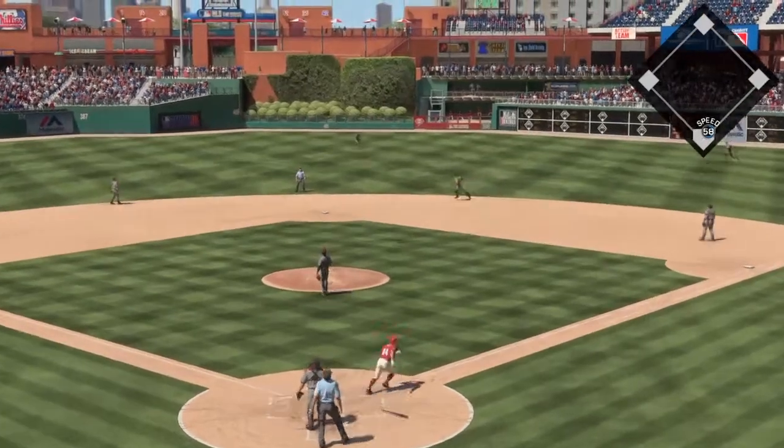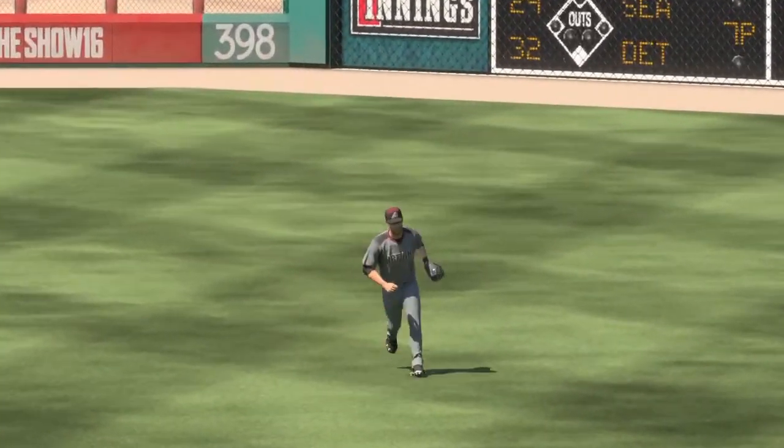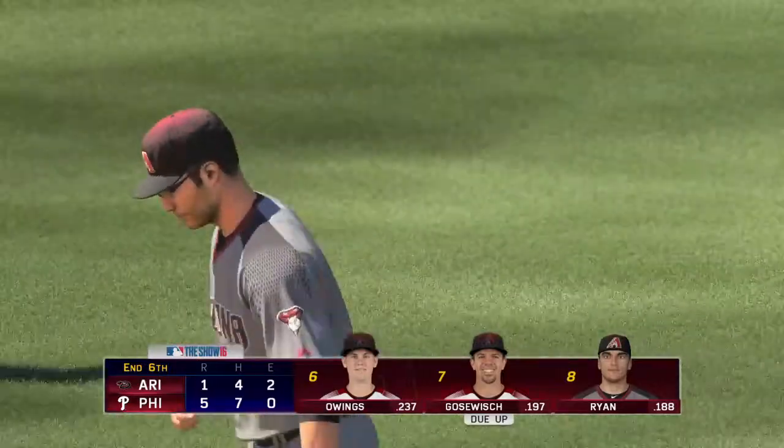This one's blooped out toward right center field. And he'll get there in plenty of time to put this one away, and that ends the inning. Phillies down in order. They're up 5-1.